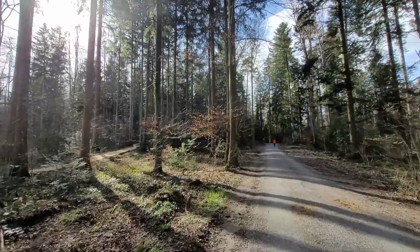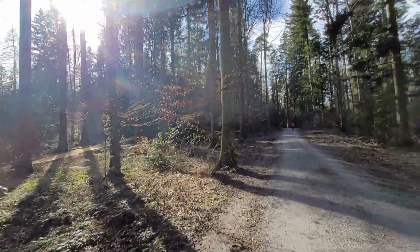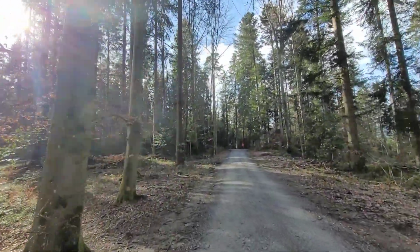So we're just walking now on a trail. This is the wide one. And let's just listen as we walk.